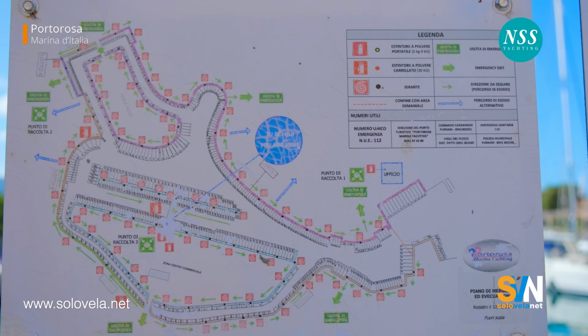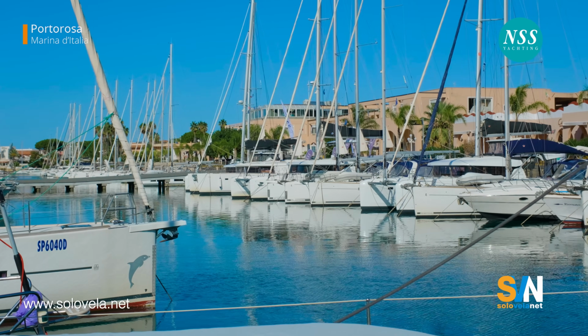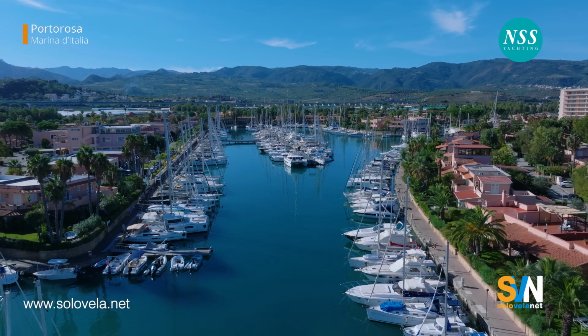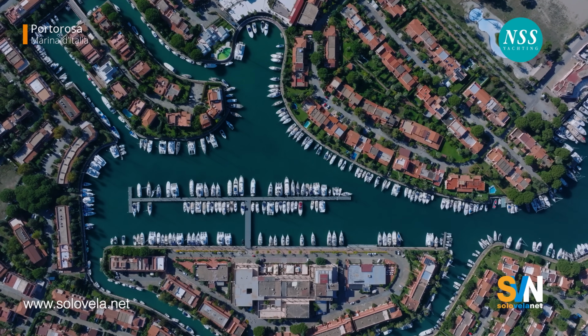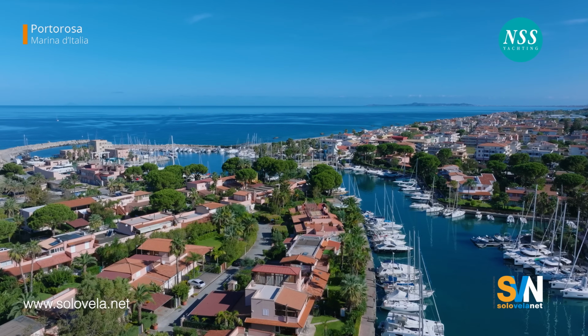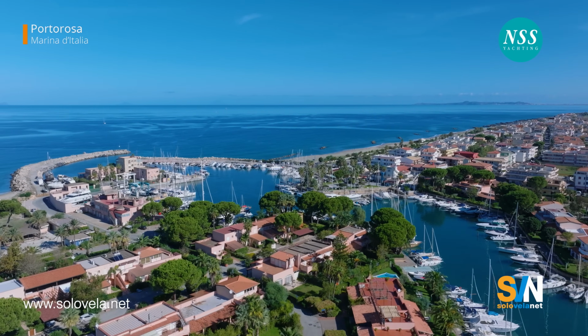And what about the draft? Clearly, we have a limitation on the draft, considering it was dredged and therefore it's not possible to make it any deeper than this, because we have an operational depth of 2.2 meters. What do I mean by operational? That the boats, with high tide and low tide, at 2.2 meters can find accommodation. Perfect. So you can host practically all of the cruising boats except for the large sailing boats and catamarans.